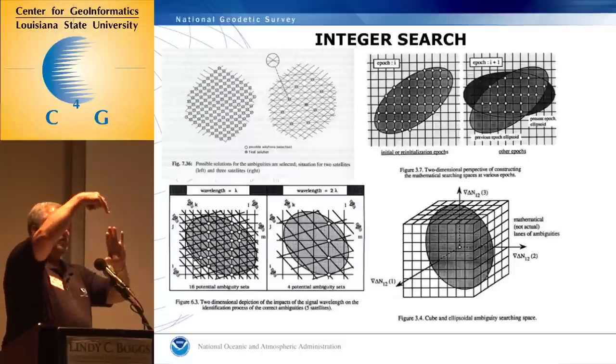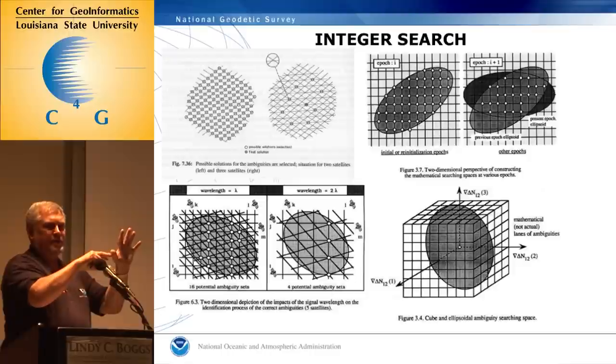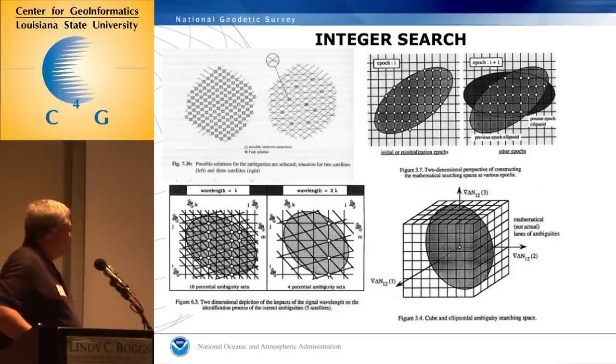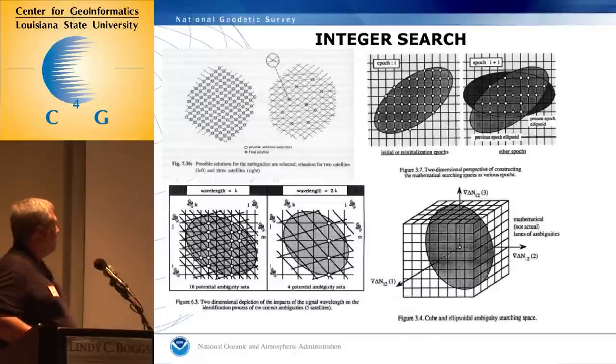5 satellites. X, Y, Z. Remember X, Y, Z, time and redundancy. 5 satellites for real-time positioning, at least, as opposed to static, where you know 4 satellites or even sometimes 3.